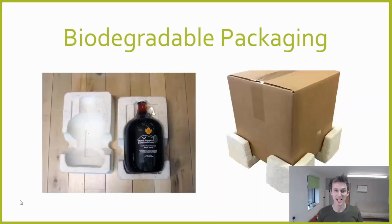Here's another really interesting application of mushrooms. So there's a company in the United States called Ecovative who have found a way to create biodegradable packaging from the mycelium of mushrooms.